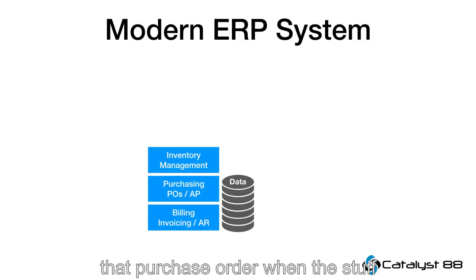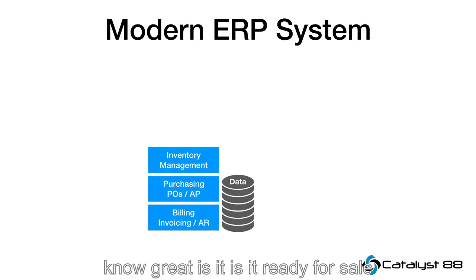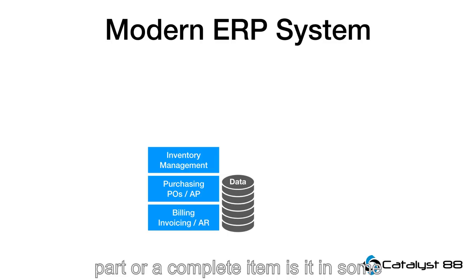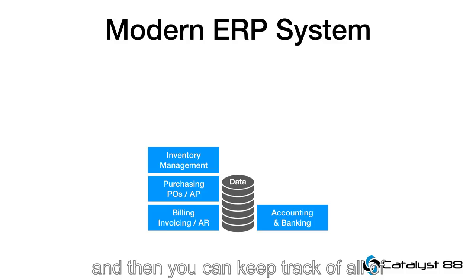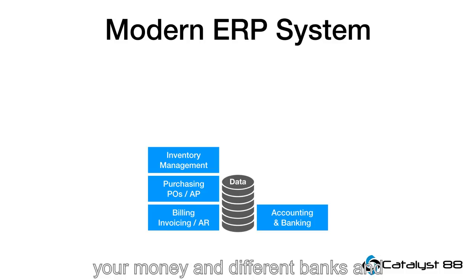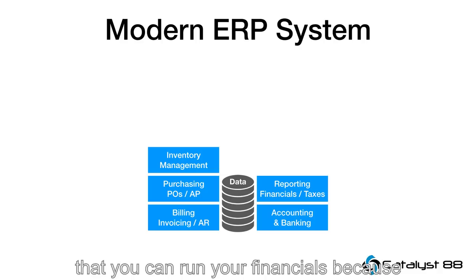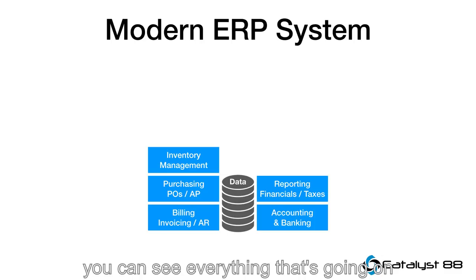When the stuff finally shows up, you can understand where it is in the warehouse. What grade is it? Is it ready for sale? Does it need to be assembled? Is it a part or a complete item? Is it in some sort of inventory situation where we want to close it out? Things like that. And then you can keep track of all of your money and different banks and different credit cards and things like that. You can run your financials because you can see everything from those tables. You can see everything that's going on, and you can forecast your taxes and pay your taxes.